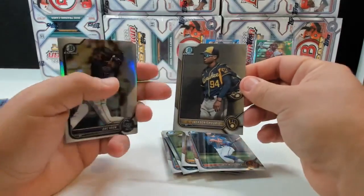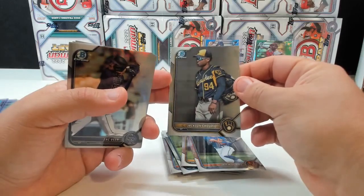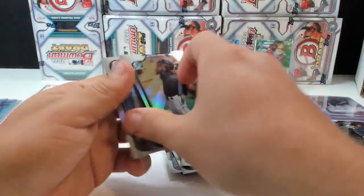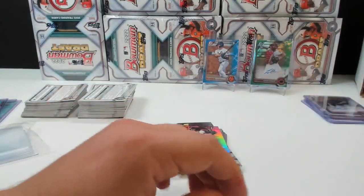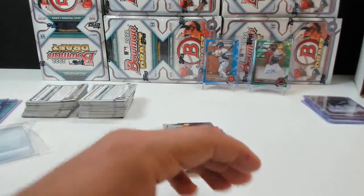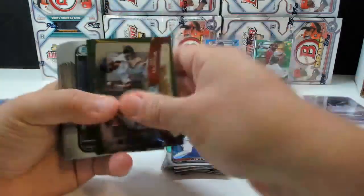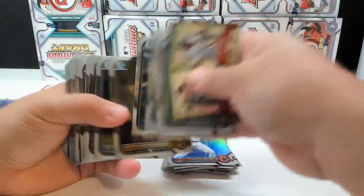This is a Jackson Chourio variation. These are rare. This, I believe, is a case hit type of deal. Chase DeLauter with a refractor. I saw you got in this, Solomon. You have the Marlins trying to scoop up some mojo over there, maybe hit you a Superfractor of Poland, or someone else. We got a blue refractor at the back of this one.